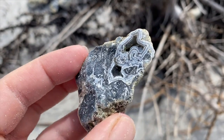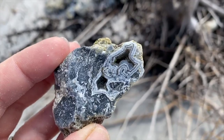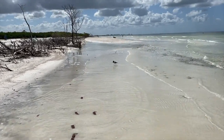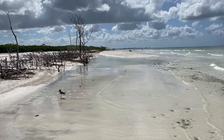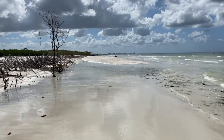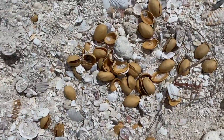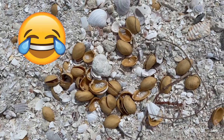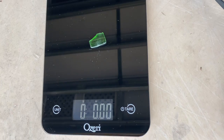Isn't that gorgeous? I will never cease to be amazed at all of the cool things that can be found just out in nature. We have a little American oystercatcher bird right there. And so that will conclude my trip to Honeymoon Island. We got all the turbans we came for. It was pretty awesome. Check out these shells. I have never seen that kind of shell on the beach before. Totally weird.